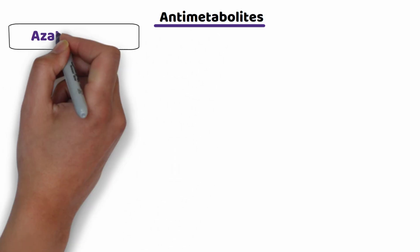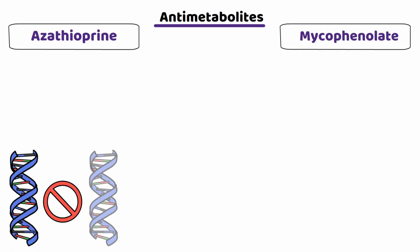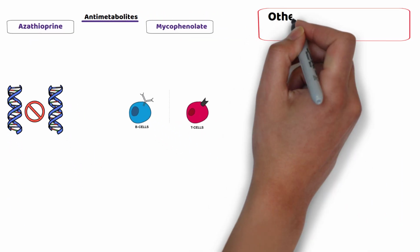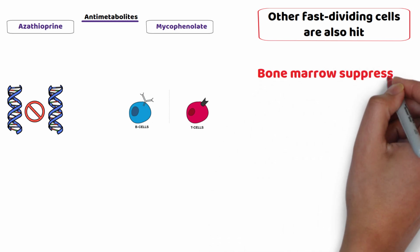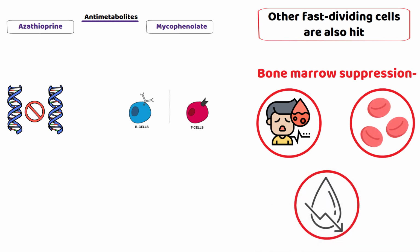Antimetabolites like Azathioprine and Mycophenolate stop DNA replication in rapidly dividing cells, like T and B cells. But other fast-dividing cells are also hit. Bone marrow suppression causes anemia, low white blood cells, and low platelets.